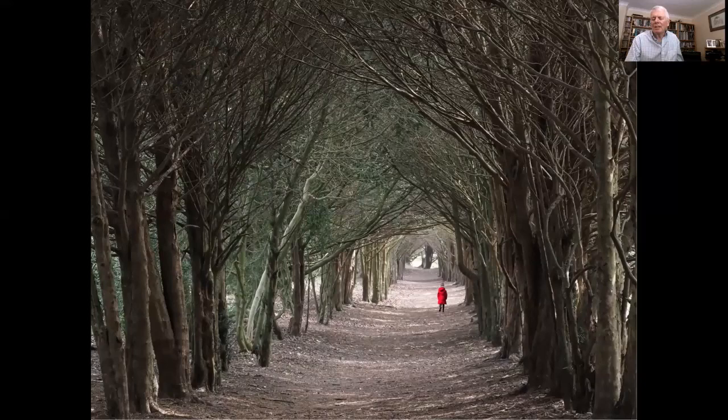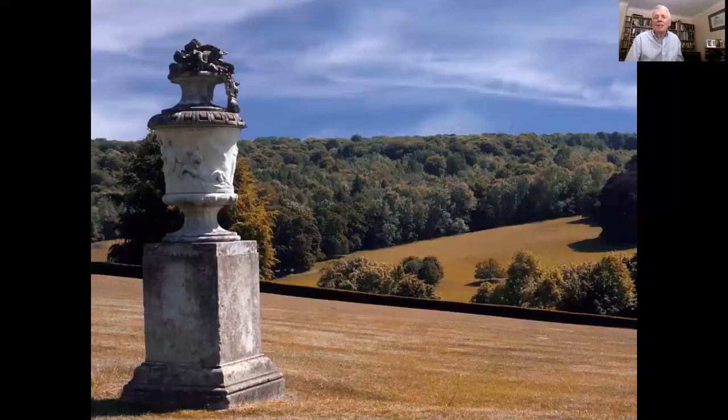The setting of Polesden Lacey is fabulous. And here again is an autumnal view taken from the front of the house, where you get these large stone vases, and you've got the view that goes down into the valley, and it takes you up. And if you go up beyond those trees, you're up on Ranmore Common.